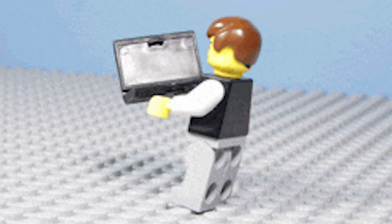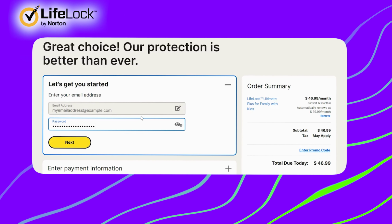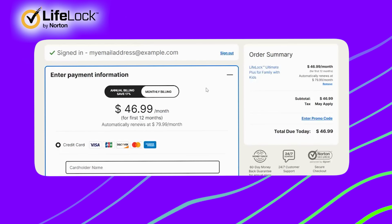Let's start with what it's actually like to use these things, because if the interface makes you want to throw your laptop out the window, it doesn't really matter how good the protection is. When I first signed up for LifeLock, I'll admit, it felt familiar. Clean, straightforward dashboard. Everything's laid out exactly where you'd expect it to be. It's like they hired someone who actually understands that not everyone has a computer science degree. The setup process was painless, and I made it through without once yelling, "What does that even mean?"